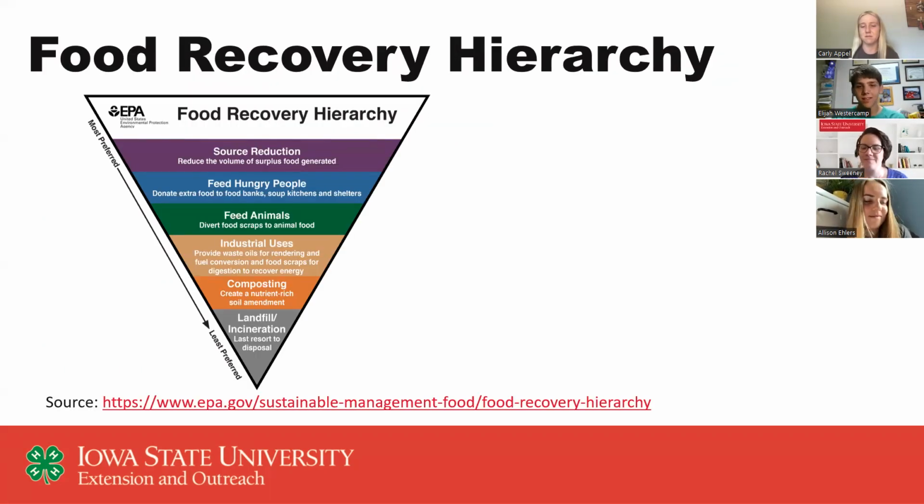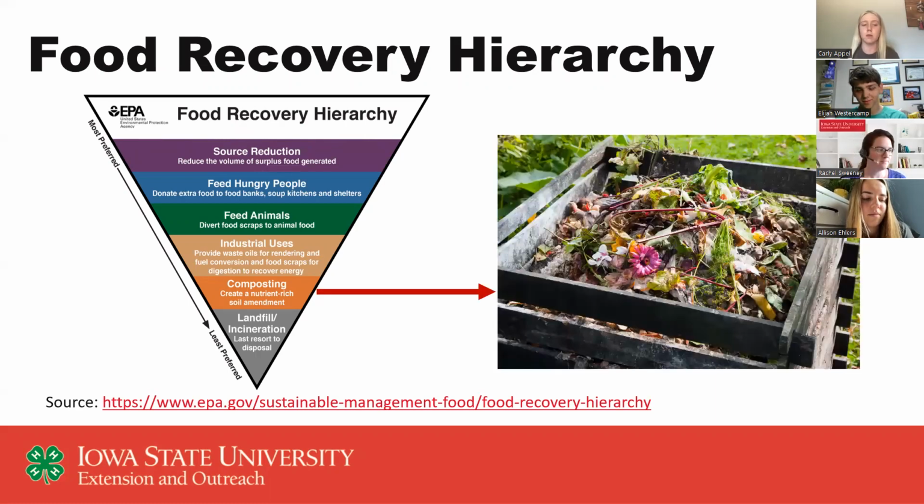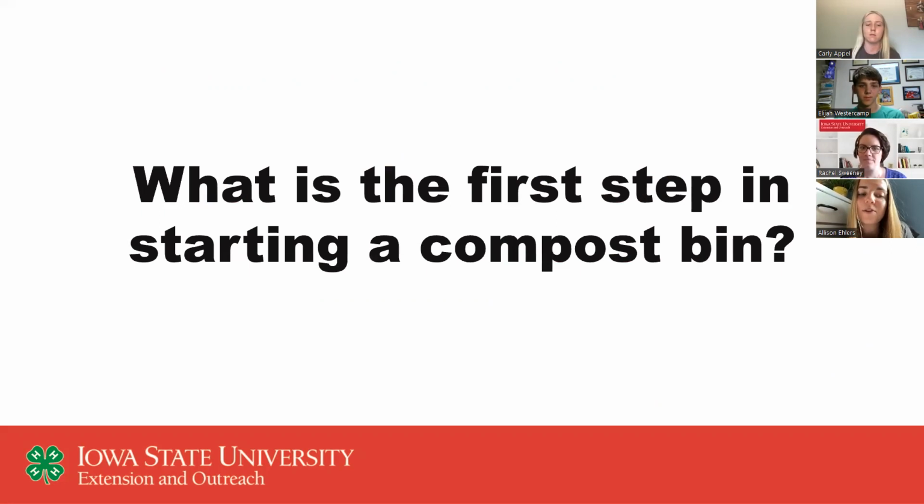Other recommended methods to help recover surplus food are to donate to food pantries to distribute to families who could use it, divert food scraps to feed animals, or learn which food items can be broken down through composting. A compost bin is a container where you can place organic waste, which will turn into compost over time. Rachel, what is the first step in starting a compost bin?